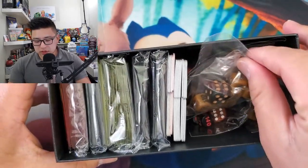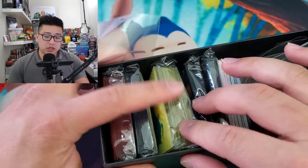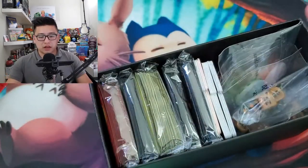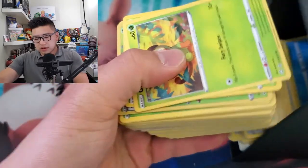Damage counters, conditions, an assortment of sleeves, Shining Fates, Vivid Voltage, Rebel Clash, Champion's Path, and the dividers. I'm not going to go too hard into this one. It's one box down. We have 5 to go through, so here we go. This is a bunch of bulk that I will have to sort through, but let's quickly go through some of it.